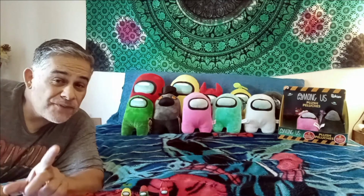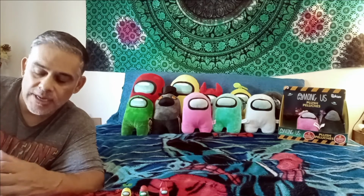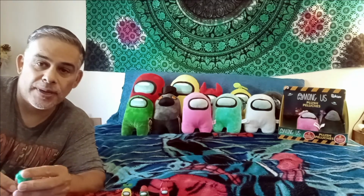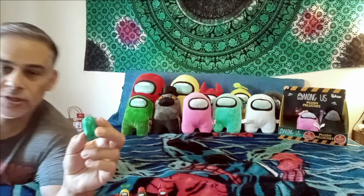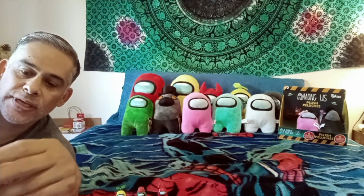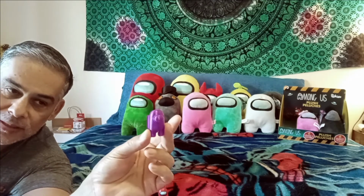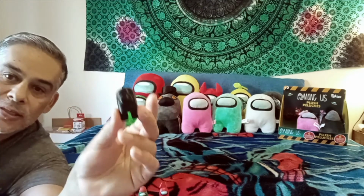And then some unofficial ones that a friend made, a colleague of my wife's, out of a 3D printer. I didn't know that they had these, but so there you go. So there's the little green guy. I'll try to get a little closer so you can see him. It's just like a hard plastic, but they're Among Us. And so they came out of a 3D printer. There's a little purple guy. You could probably paint them if you wanted to, but they're already in colors. And then there's the little black guy.